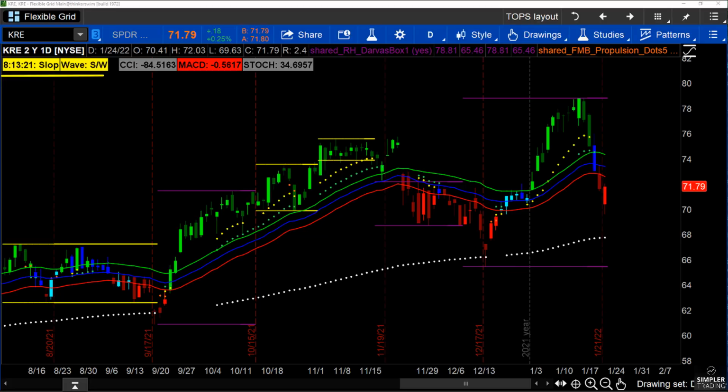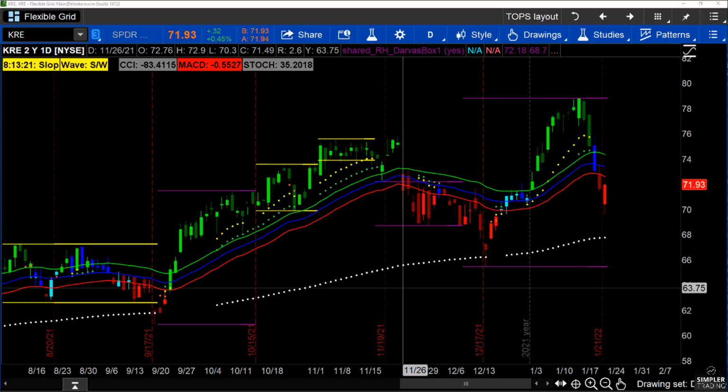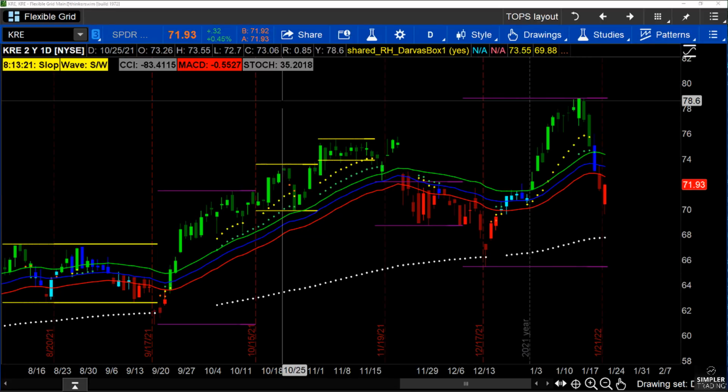So put the grab, the wave, the propulsion, and the Darvis. That'll color code your candles. It'll put this moving average on there. It'll put the propulsion and allow you to understand where the automated support and resistance levels are. And then we can start adding more, like the trade flags and things like that, in coming weeks and months. So keep that in mind.